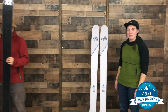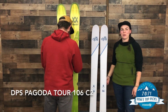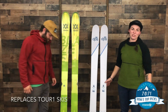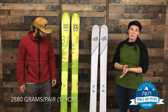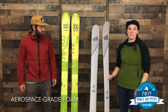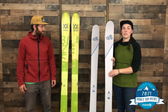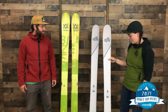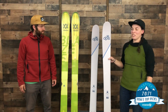Something I'm exceptionally excited about for this season is going to be the DPS Pagoda Tour 106 C2. What they've done here, they've replaced the old Tour 1 construction with this new guy. It's going to be carbon laminate, light wood core, aerospace foam. Makes this ski super light. You could skin all day long, not even break a sweat. What's even better, it comes in as short as a 155 length. That means everyone's going to be able to get their hands on this guy. At 106 underfoot, in my mind, perfect ski for all mountain Colorado skiing.